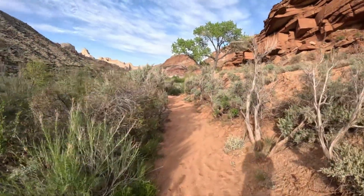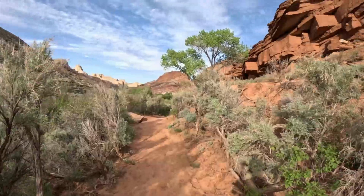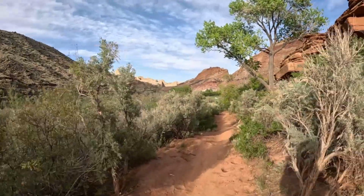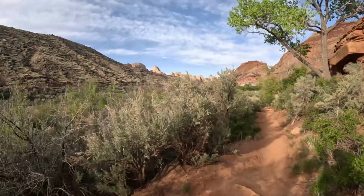All right, I'm on my way back now. I didn't go the whole way down the hike. It's starting to get super buggy out and it's about 6:30 right now, so it's getting a little later. So I think I'm going to head back to the car and then continue on, but I wanted to show off this view. So nice.